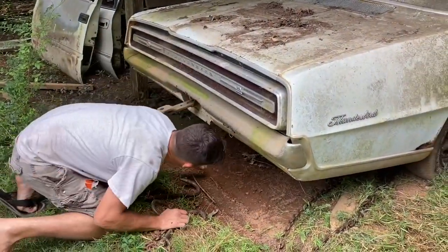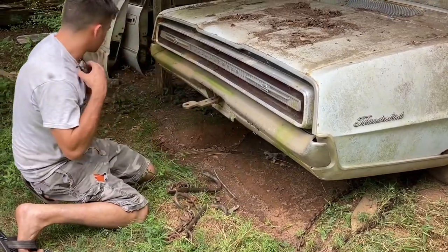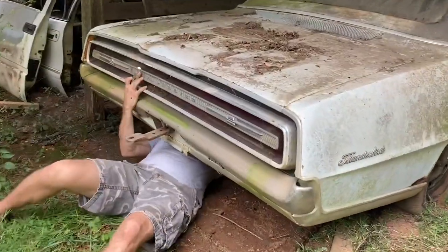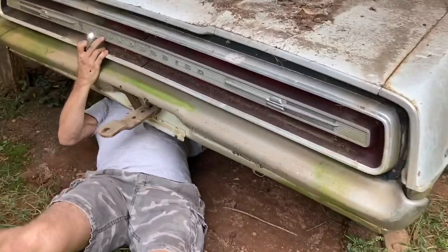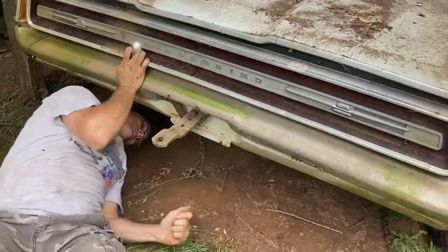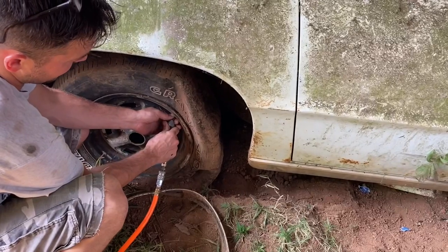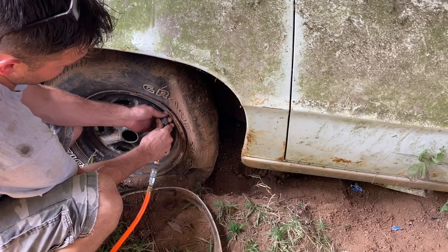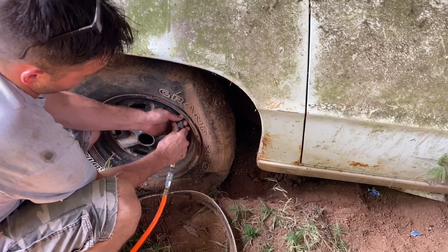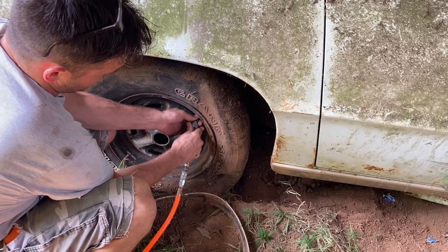Should have a hazmat suit on, according to some of the viewers. You know what I'm worried about? What, snake? Well, he said he's seen an 8-foot long snake here, right underneath this car. Look how far in the dirt this thing is. It's crazy. Look at that. Funny. I don't know, this one probably won't hold air for long, but maybe we can get enough just to help us.